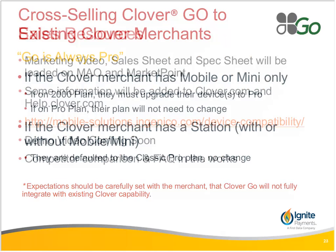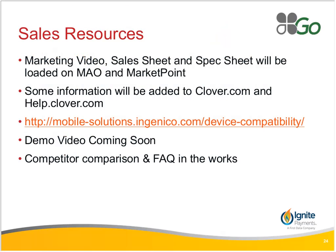As far as sales resources, those are being worked on right now. You should be seeing those here fairly soon. We're hoping within the next week we start seeing some of the marketing videos, sales sheets, and spec sheets. We'll have them available on My Agent Office and on MarketPoint. Clover.com and help.clover.com, of course, being part of the Clover family, Go will have a place for support on those sites as well.